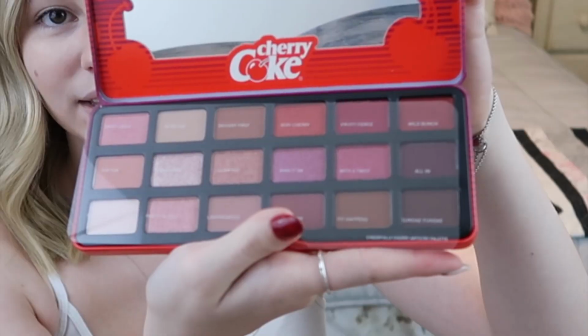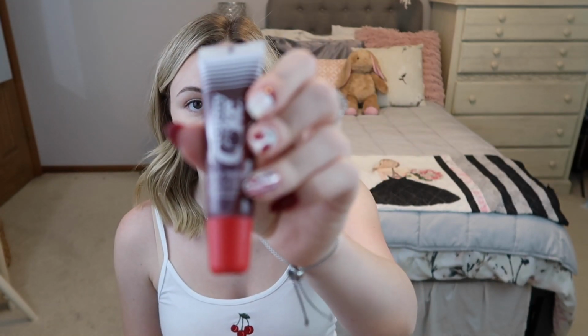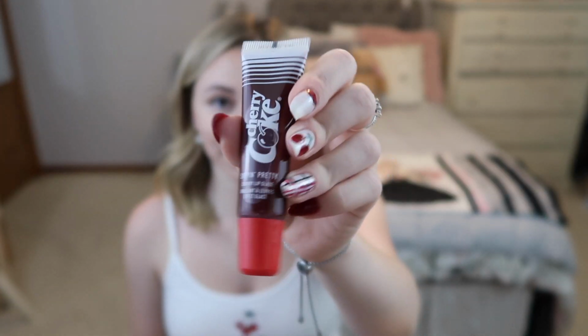But anyway, getting back into the video, here is what the palette looks like. It is so beautiful. I love all the colors. When getting this palette, I was choosing between this one and a different palette, and when I saw the colors on this palette, I was like, I need to get this one because they're just beautiful. And now we're gonna get into the lip gloss and blush, which took me a lot less time to open. Lip gloss. Love some good lip gloss. It's not focusing. Okay, excuse me. There we go.